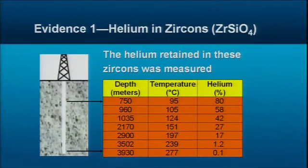And in that last column, you see that helium percent, okay? That number represents the percentage of the 1.5 billion years worth of helium that was still in those zircon crystals. At only 750 metres, the 1.5 billion years worth of helium, 20% of it had been lost and 80% had been retained in these crystals. You might say, so what? Well, it's very significant, as this research discovered.